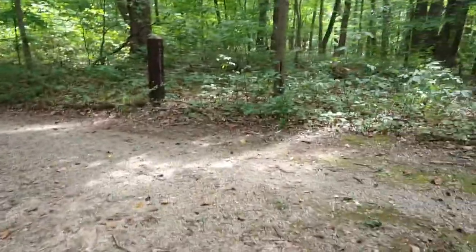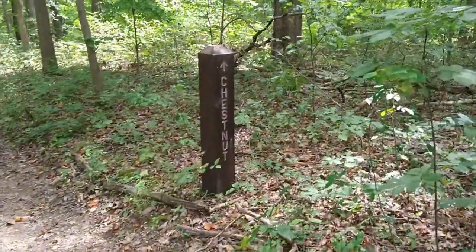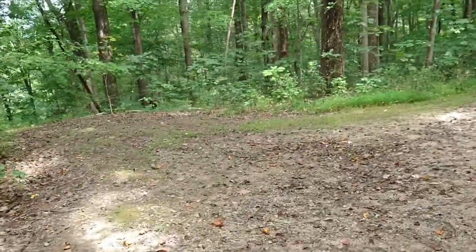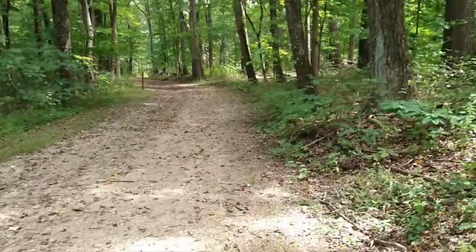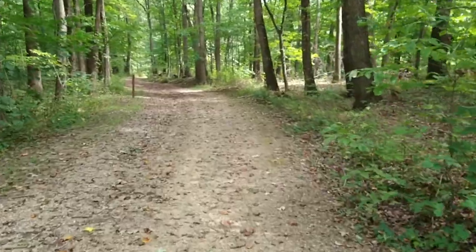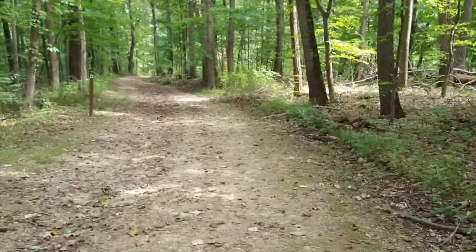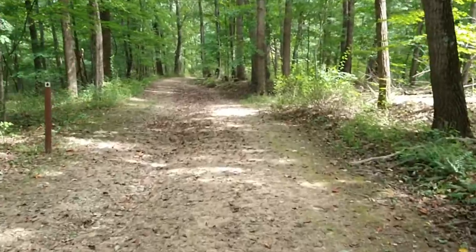We should just go around. Doesn't say we can't. And this is the Chestnut Trail, which I just mentioned. Definitely a lot nicer out here today, being it's like about 20 degrees cooler, a lot lower humidity than what it was a few weeks ago when I was out here.